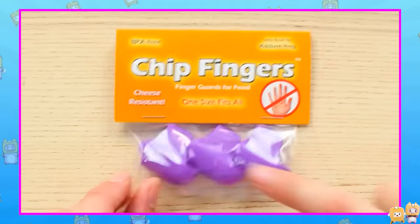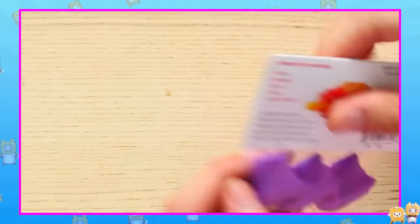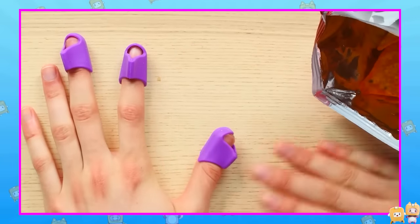Chip fingers? Okay, so these are finger guards for food. You know how when you're eating stuff like Cheetos, your fingers get all covered with the dust? These protect your fingers from that. Why would I want to protect that? That's like the best part. I have some Doritos here, a classic chip that gets all over your fingers. I'm gonna put these on. And now I can eat my Doritos and also not have to worry about getting all the stuff on my hands. So now I have the chip fingers on, right?